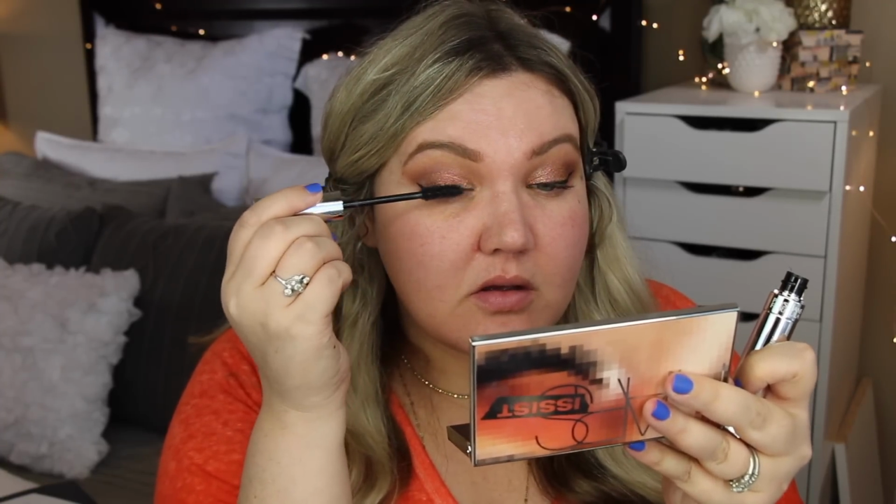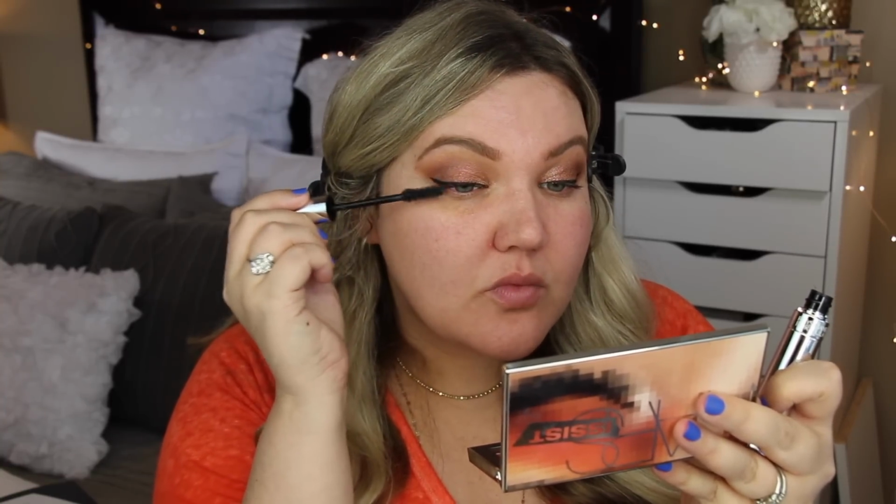It's a little bit, I would say, drier of a formula. Some people prefer that because they feel like they can get more volume because it doesn't weigh their lashes down. This is nice. It really separates your lashes really nicely. It makes your lashes look very fluffy.